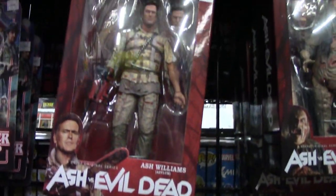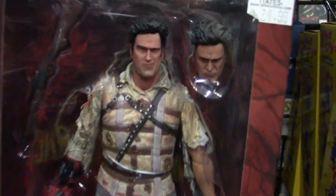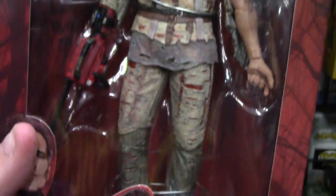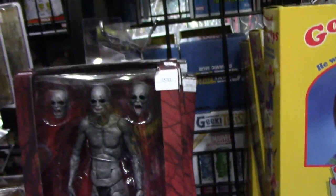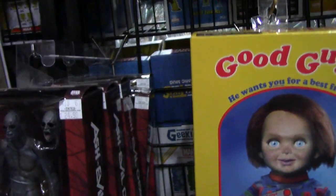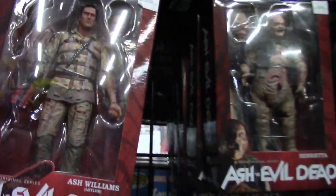They have a bunch of Ash figures. These are all NECA. This is one of the later ones, I think this was season 2 of Ash. This is the Asylum Ash when he's in the psychiatric ward, which looks really, really cool. He's all in his kind of lashed together suit and his chainsaw. We did a full review of one of the Ash figures from the NECA line. That was Henrietta right there from, of course, that second season of Ash.